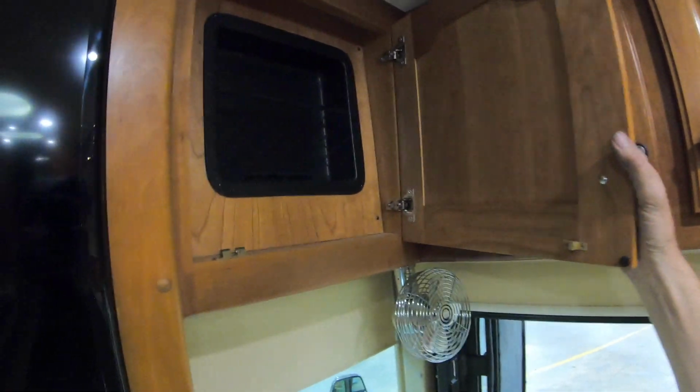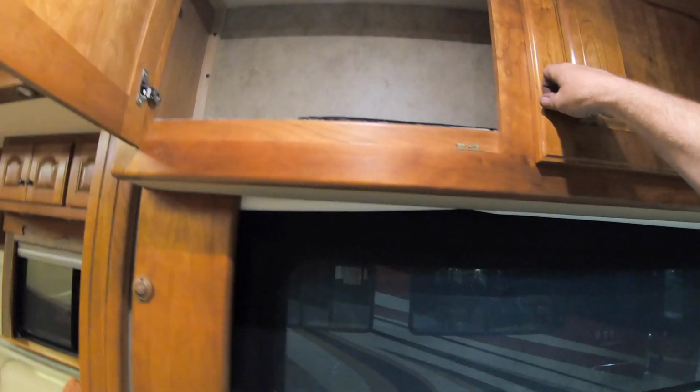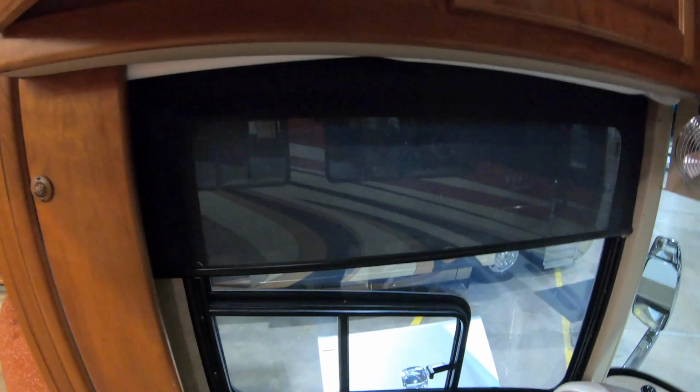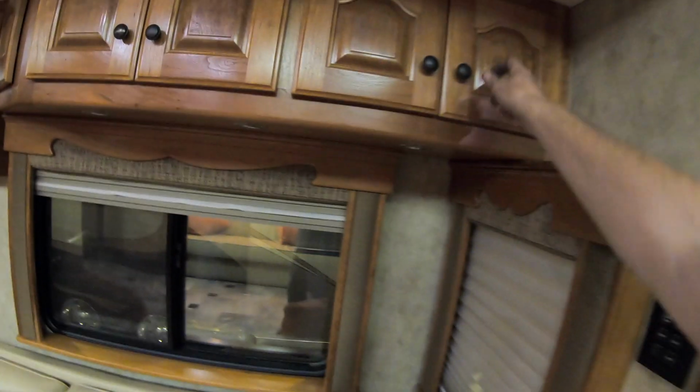Mount box here for a little more storage. Should be the same over here. Then you've got some storage over the seat here. Got the touch-up paint here for it. Some exterior sunscreens. Those are really nice. Getting a hot environment, put those on the outside. Really keeps the heat down on the inside of the coach.